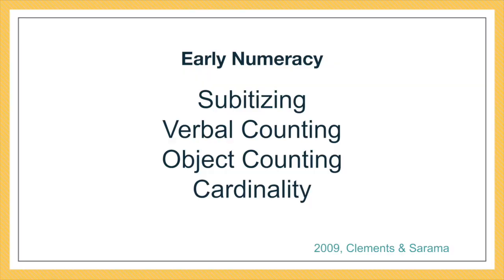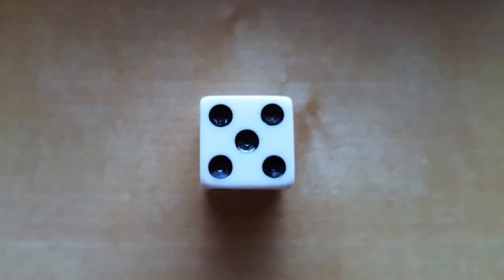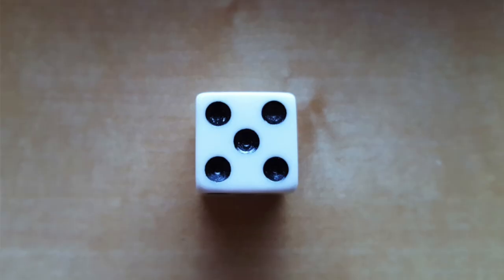So the first early numeracy foundation is subitizing. This is the ability to recognize how many items are in a group without counting. Think about when you see 5 show up on a die. You don't count them. You just know that it's 5. That's subitizing. But here's what most teachers don't really realize: subitizing isn't just for little kids recognizing small quantities. It develops as they progress through numbers.